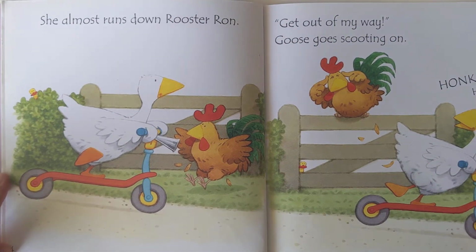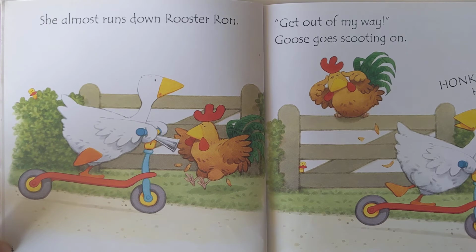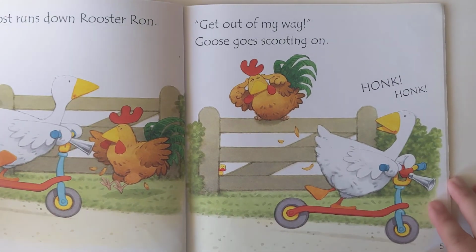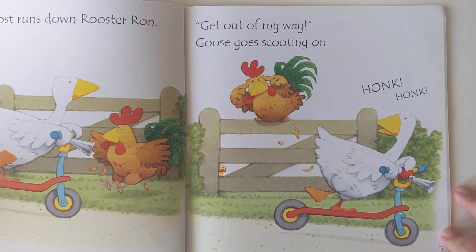She almost runs down Rooster Ron. Get out of my way! Goose goes scooting on. Honk! Honk!